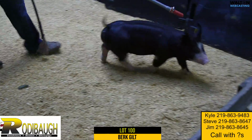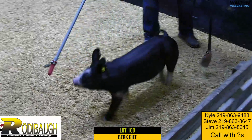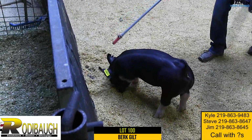I challenge you to come and evaluate these. Here's another one we think is really, really good. Unique for a Berkshire in terms of the mass and the shape and the density that she possesses. This is lot 100, Jet Black, Family Jewels.